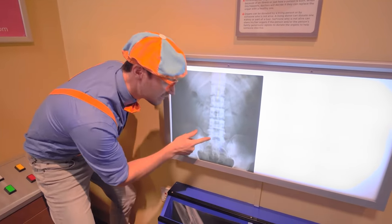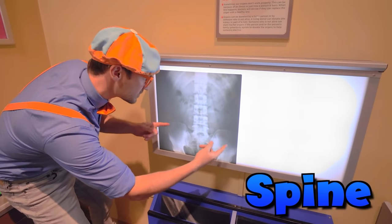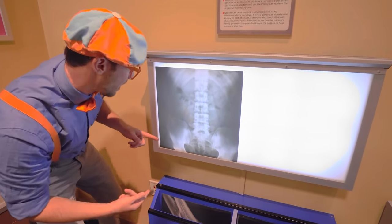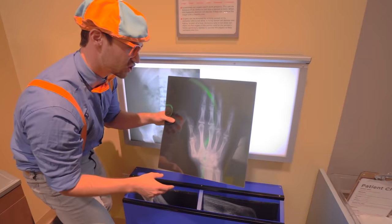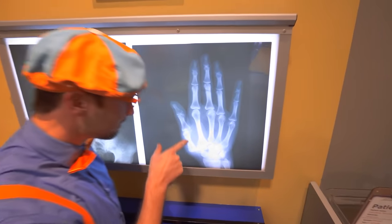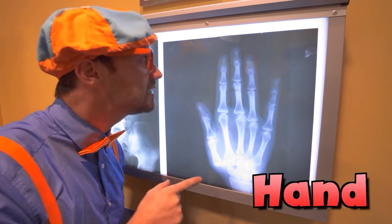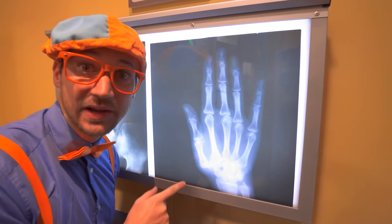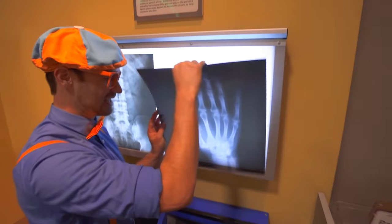Wow, look, that's my spine. And my hip bones right there. Wow, that's really cool. Here we go. Let's check my hand out. Let's inspect it. Yep, that's my hand. Okay, is there any broken bones? Nope, I think I'm good. Okay, let's keep that up.